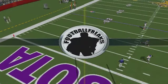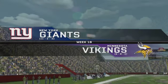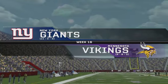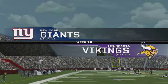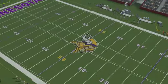A great matchup of two teams, a great atmosphere. It's time for football. This is it, the season nearly over. It's been a great year with plenty of memorable moments and incredible plays. Today's matchup promises more of the same as the Giants square off against the Vikings. Let's go to midfield for the coin toss.